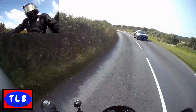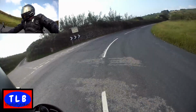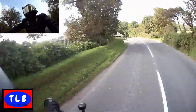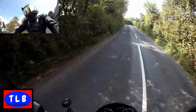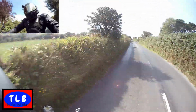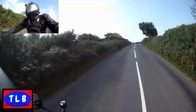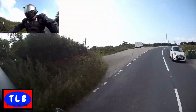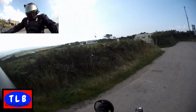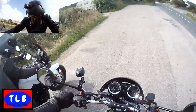Got a couple of tight bends coming up. Hard on the front. Third gear. Rock it in. Round we go. Back on the brakes. Yeah, it goes well. Here we go, see if we can get a walk round up here. Yeah, we've got St Michael's Mount in the distance. Easy to find neutral, easy to find side stand.